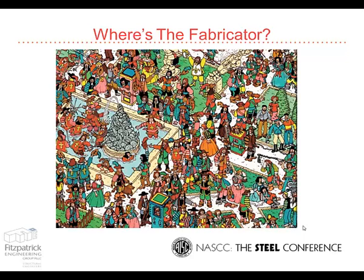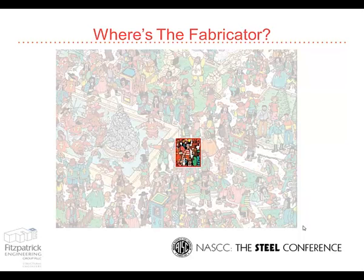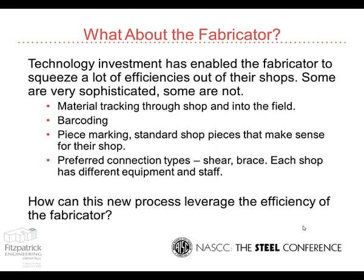Now, I've spoken for 25 minutes, and I haven't mentioned the Fabricator yet. So, here he is. Technology has been good to the Fabricator. They've been using 3D for quite a while, long before the engineers were, long before anybody knew how to spell BIM. And so they've had plenty of time to leverage the efficiencies that they can squeak out of technology, from material tracking through their shop, barcoding, standards.